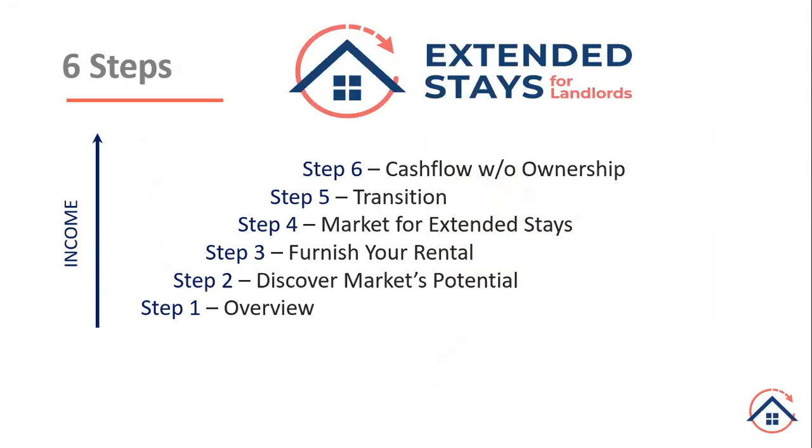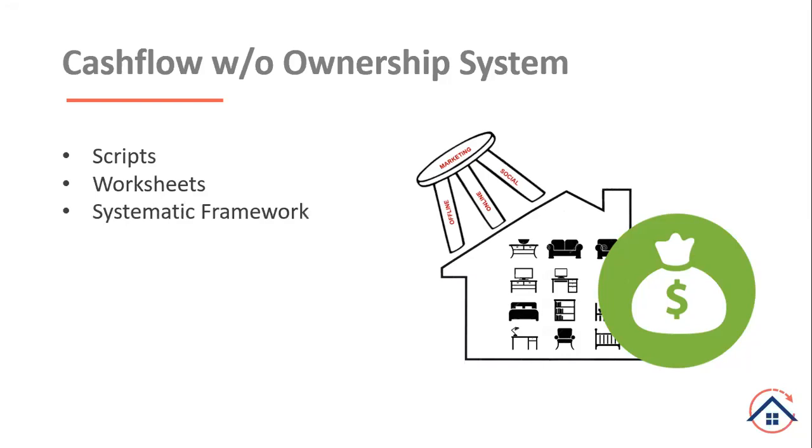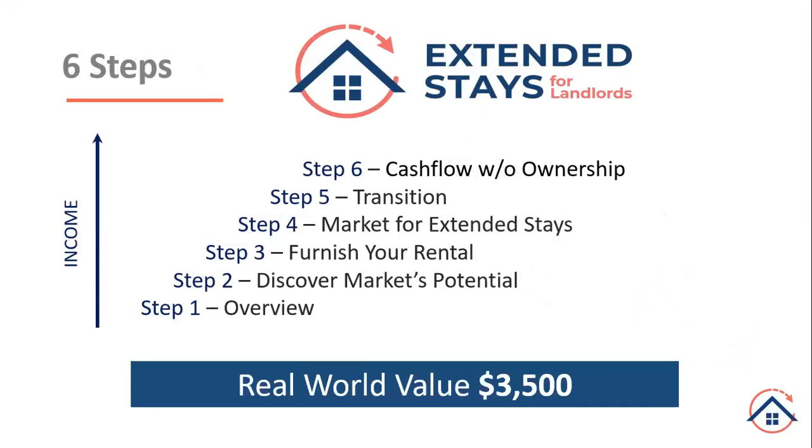That's that step. So if you learn all those steps, then you can do cash flow without ownership, which is that rental arbitrage piece, because you take that real, robust marketing, not just one website, with the place that's located in a great spot with the right furnishings, and that's going to give you the money. Okay. So I have scripts to help you negotiate, and worksheets to help you find the right spot, like on the fringe, so that the rents are low, but you're still in a great area. And then there's how to create this framework so that you can duplicate yourself without burning yourself out. You know, you can build this cash flow stream just like Ethan and others have. That's all 6 together.